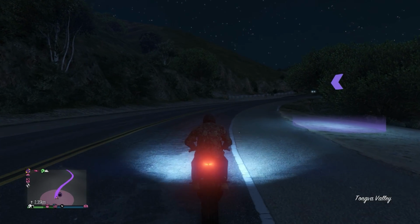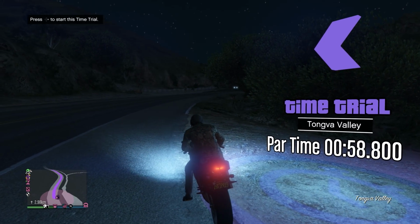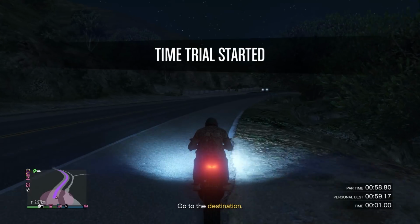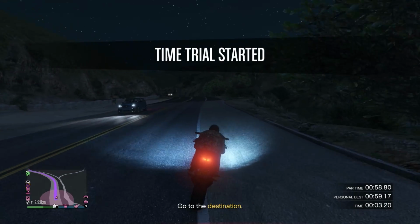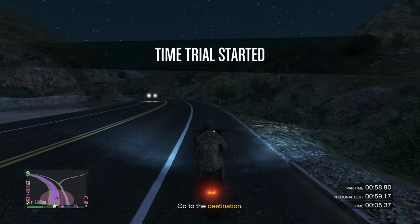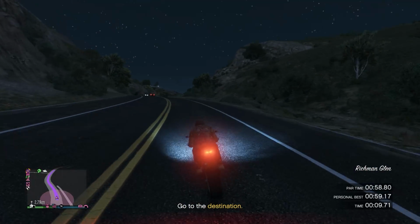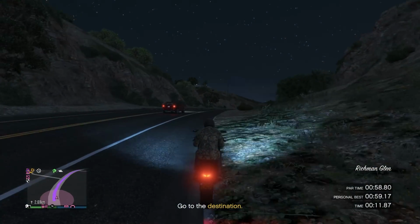So that will bring us to this week's time trial, and this week's time trial is Tongva Valley. It's in the top left hand corner, and you have 58 seconds to complete it and beat the par time. So what you want to do is start the time trial and then just wheelie. I of course always recommend you have your waypoint set, and then I'm using the Batty 801 as usual, fully upgraded, but you just want to follow the path I'm taking.